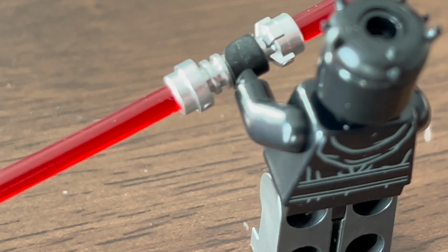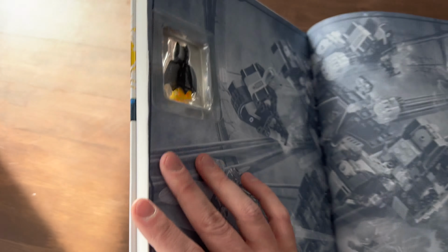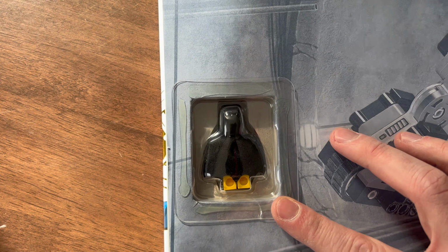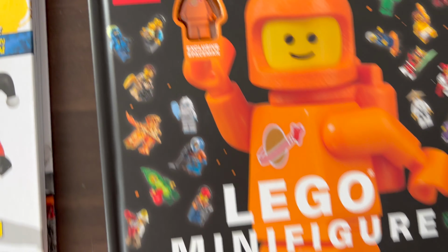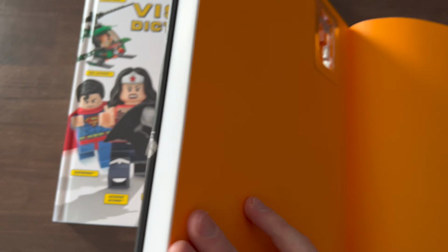Actually, I have two other visual dictionary books. This one is the DC Superheroes one, and this one has the exclusive Yellow Lantern Batman, which as you can see there, I didn't open or do anything with. I'm just keeping it, I guess, as a collectible. And this one is really great. We got this in the mail. This is a LEGO minifigure one, which has the orange exclusive spaceman. And that guy has not been opened either. And I probably shouldn't, now that I've learned my lesson here.